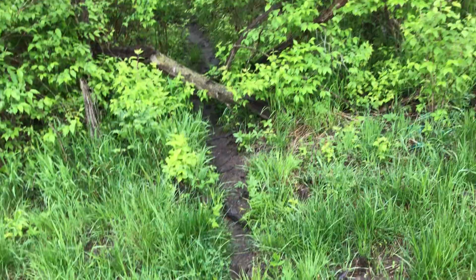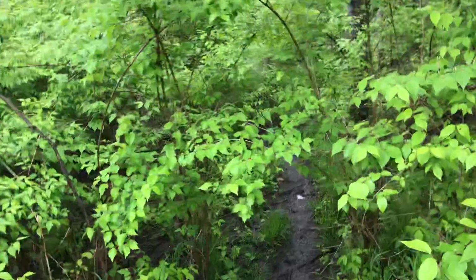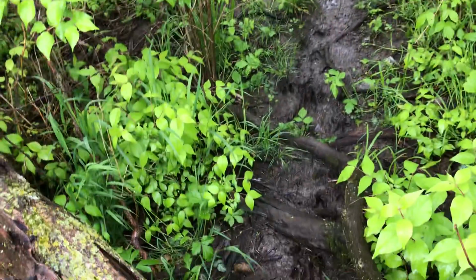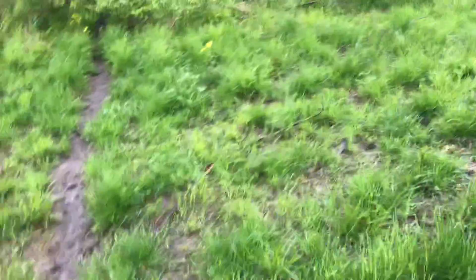Oh, interesting. This path actually, I don't think that is a water path, because it's not an incline. That's pretty flat. This looks like it's an animal path. It's got deer marks on it, I think. Yeah, it looks like an animal path, like a heavily trafficked one. Yeah, that's pretty interesting.